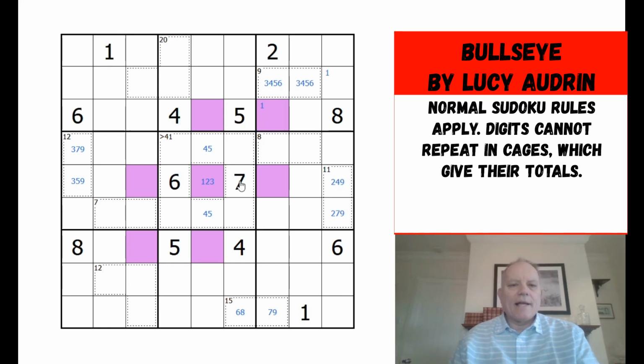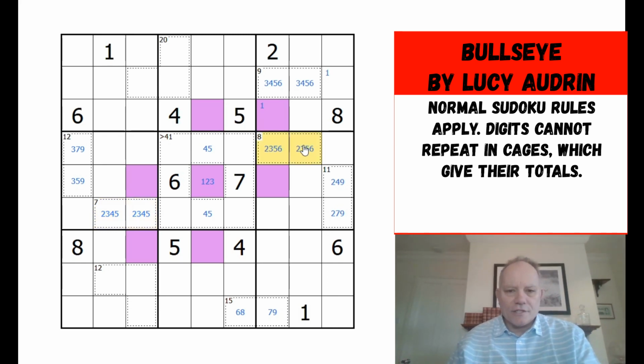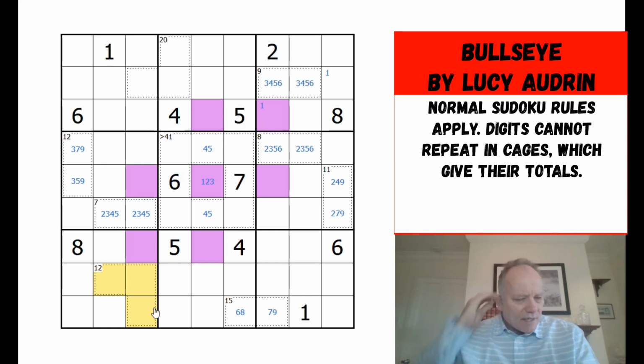Now, bang. The fact that 1 is restricted to those cells for those 3 rows means that there must be 3 1s in the purple cells, and therefore, in those columns, there is no 1. So there is no 1 in this 7 cage, and that comes down to 2 possibilities. There is no 1 in this 8 cage. Isn't that gorgeous? There's no 1 in the 12 cage now. I mean, it's still got 3 possibilities now: 2, 3, 7, 2, 4, 6, and 3, 4, 5.